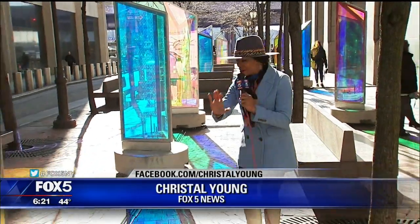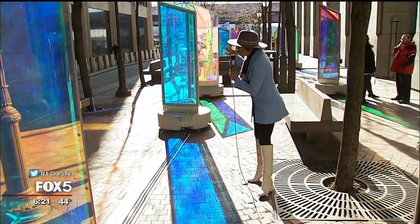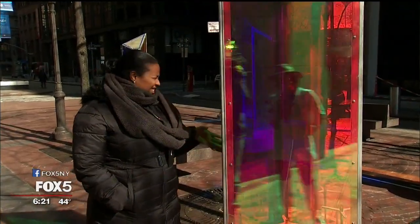No matter what time of day it is, Prismatica plays with the light. It's really sunny right now, but check out how cool these colorful reflections are. Anything that adds to the city that's aesthetically pleasing is always great to see. It makes you do a second look, to be honest with you. If you're walking by, you can be like, what is this?